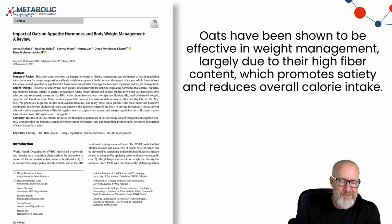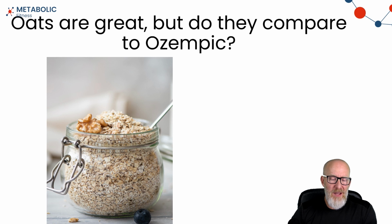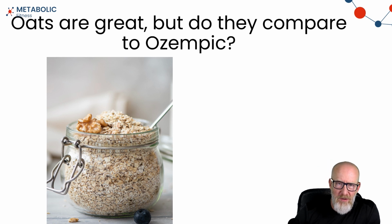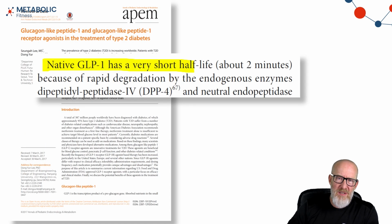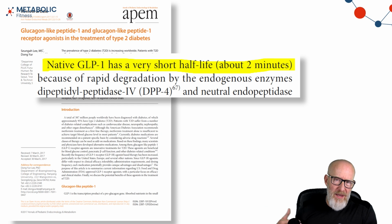So far, so good. This goes on to say that oats have been shown to be effective in weight management, largely due to their high fiber content, which promotes satiety and reduces overall calorie intake. So then the question becomes: oats are great, clearly, but do they compare to the effects of Ozempic? I'm going to say probably not, for this simple reason. When your body makes its own GLP-1, for example when you eat oats, your GLP-1 probably does go up a little bit. There's some variability depending on the person, but it probably does go up. And that's one of the things that is like Ozempic.